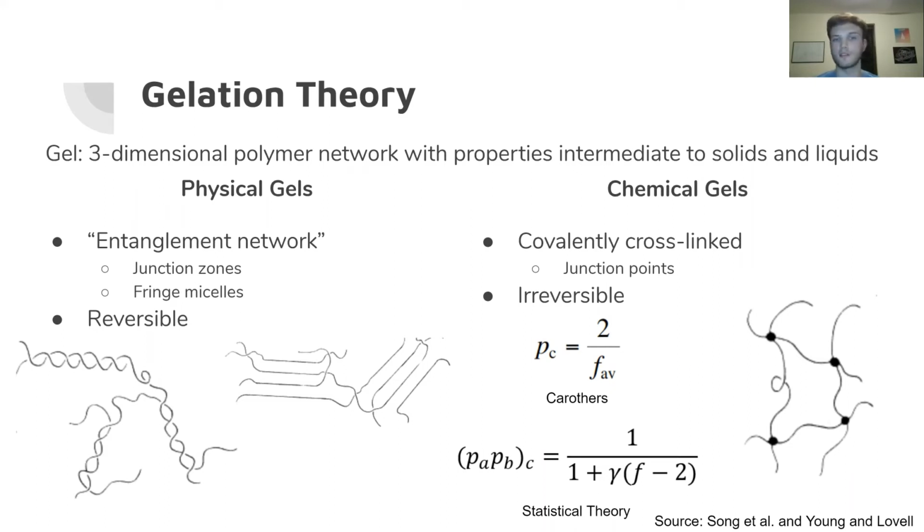And so a physical gel uses these physical interactions that you can see described by this entanglement network. So we have junction zones on the bottom left and fringe micelles on the right. I'm not going to get too much into that, but what's important to note is that physical gels are reversible, so they can be basically changed with heat. And that's a lot different than chemical gels, which are covalently cross-linked to form these junction points you can see right here, which are irreversible as they're basically chemical bonds. So we can actually use Carothers equation and statistical theory here for a chemical gel to predict at what conversion of our monomers we will achieve a true gel.